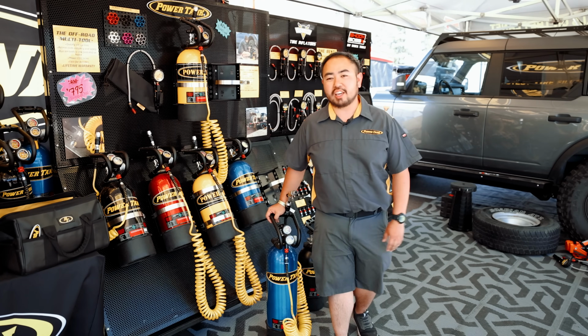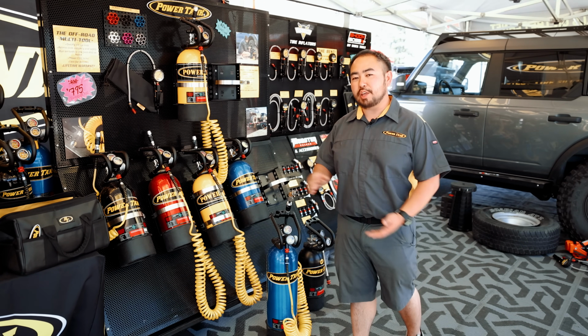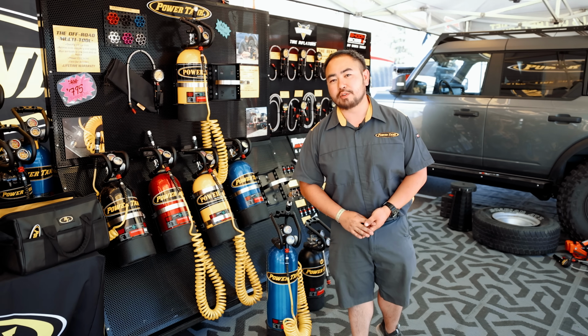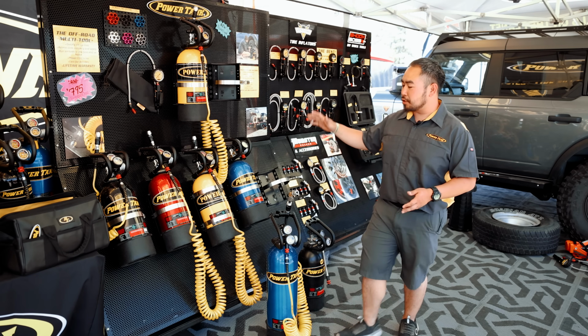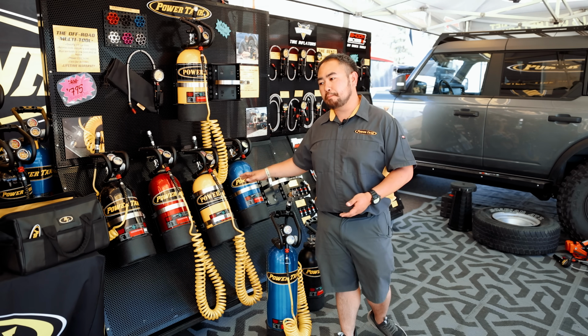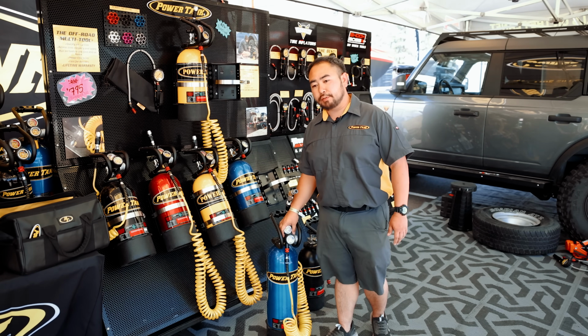This is Tyler with PowerTank, and we're going to look at some of our CO2 air systems, what they can do, and why you need one on your off-road vehicle. So starting here, we have our range of colors. These are CO2 tanks, aluminum, made in the USA, with billet handles and our superflow regulators.